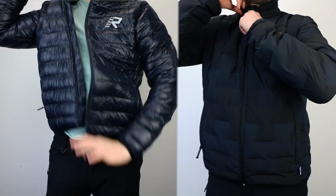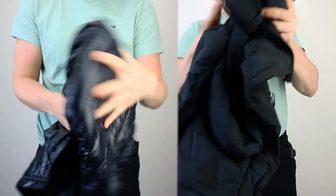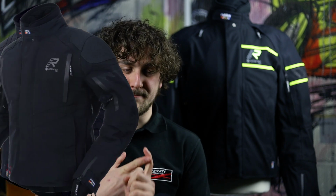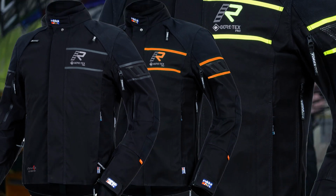The original Down X which you get on the Kingsley is a shorter cut. It's a little bit less noticeable when you're sat on the bike, it's not bunching or anything like that. They both are still going to pack down to a small size for easy stowing when not in use. After that, they're both black jackets with slightly different colour choices of reflective strips. So on the Kingsley you can have the strips in black or in silver, whereas on the Nivala 2 you can opt for black, orange or even yellow.